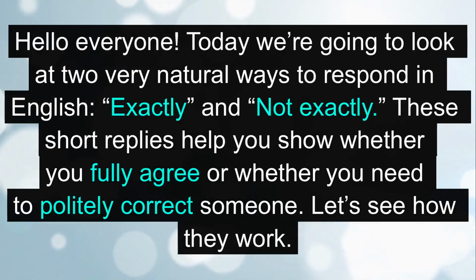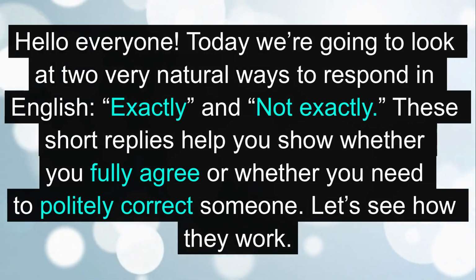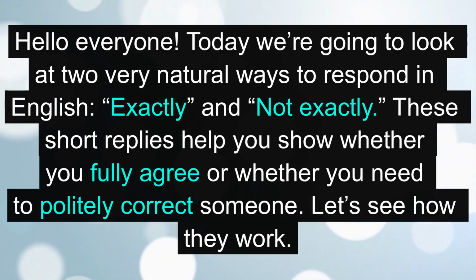Hello, everyone. Today we're going to look at two very natural ways to respond in English: exactly and not exactly. These short replies help you show whether you fully agree or whether you need to politely correct someone. Let's see how they work.